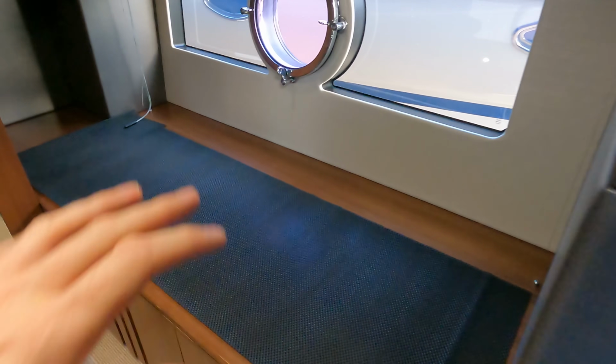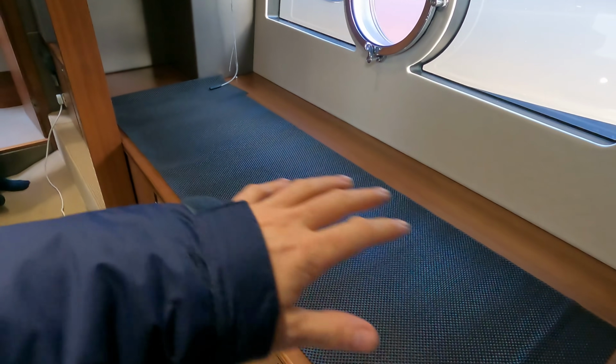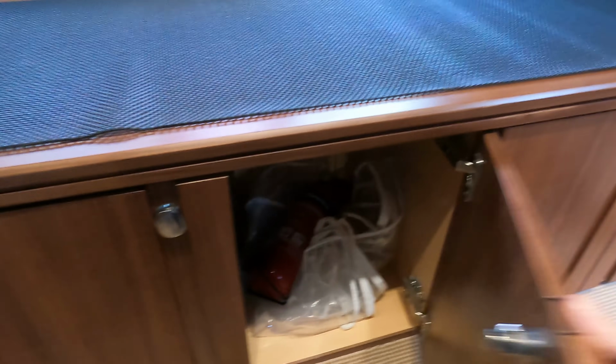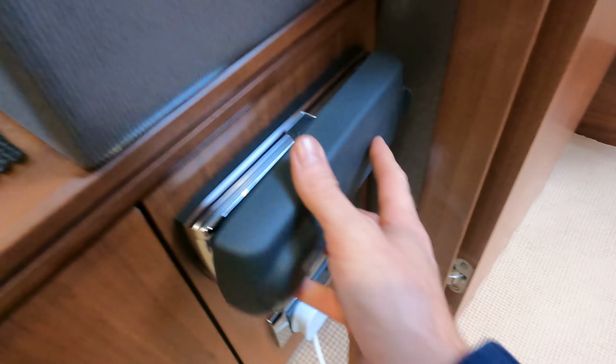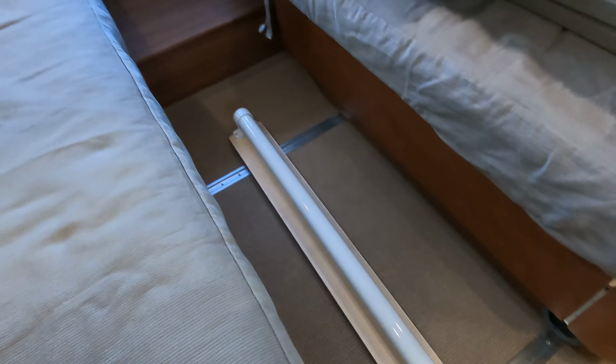There is an option if you ever needed to for a third berth. Sometimes we get asked by owners if they've got a third kid. We can put another mattress on top here. And you've got storage below this sideboard. Again, AV system here, mirrored from what we just saw in the saloon. Great condition carpets. Can't see any marks on these.